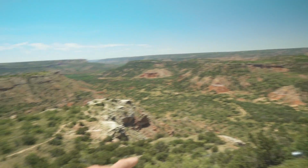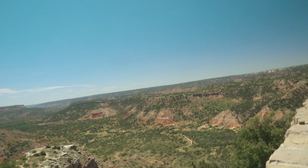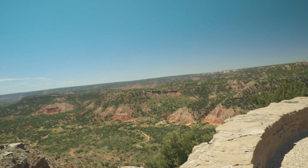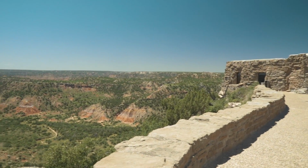But as you can see, there's off-road trails everywhere for mountain biking and hiking, and you actually used to be able to take Jeeps down there, but they have blocked that off, and you can no longer do that unless you're part of some special Jeep group. But yeah, this is Palo Canyon.